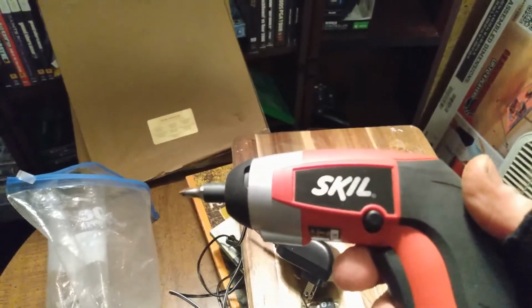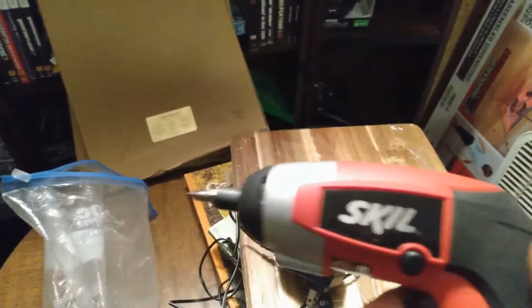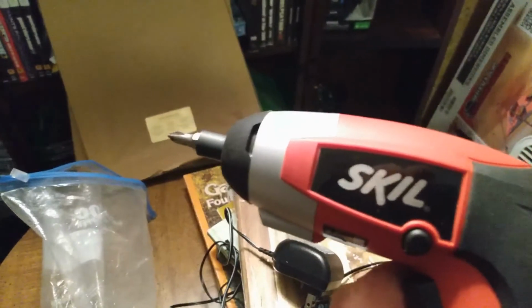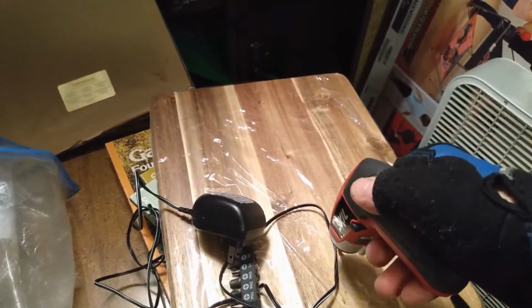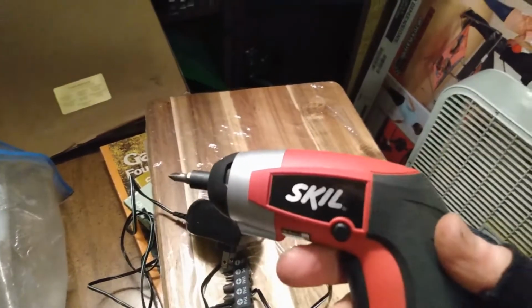Yeah, it's a skill. But you know what? You don't need much skill to operate this. Watch me drill right through this cutting board. Actually, no, I don't want to hurt my profits.